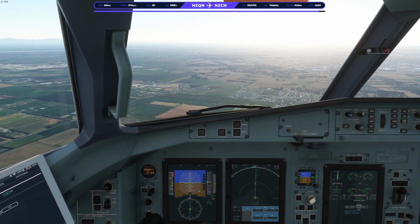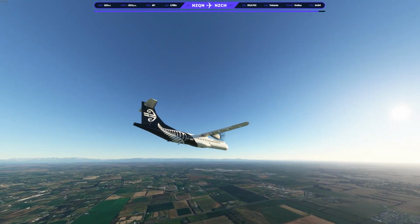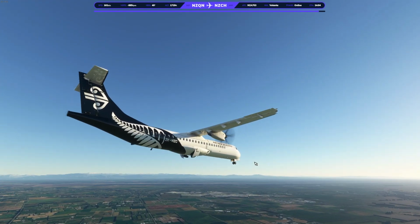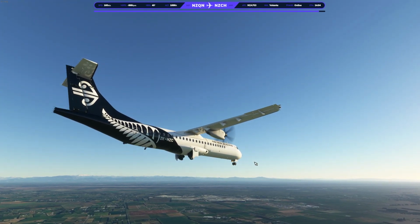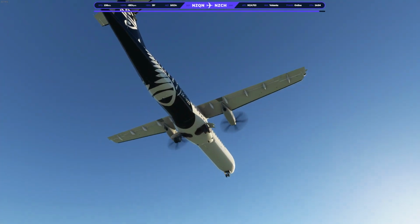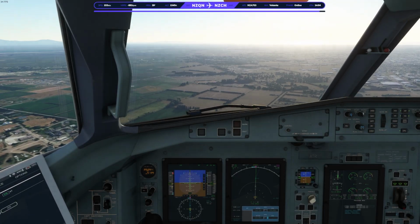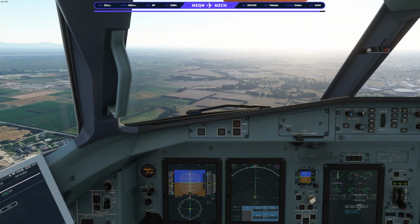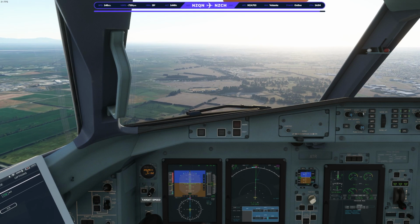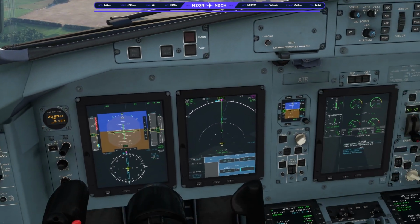So we're under 160 knots. So I think if I pop down the landing gear, yep, it will pop out. Pretty sweet. Landing gear not very similar, but kind of similar to the 737, where you can actually see the wheels underneath the plane when they're up. So let's see, we're looking for 110. 110 is what we're looking for.